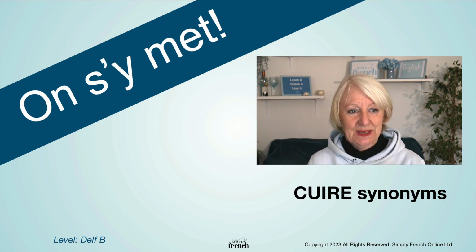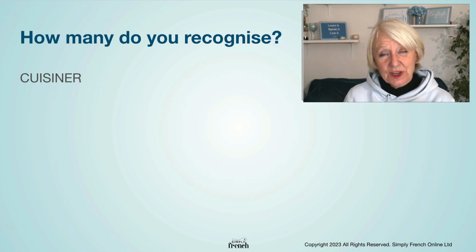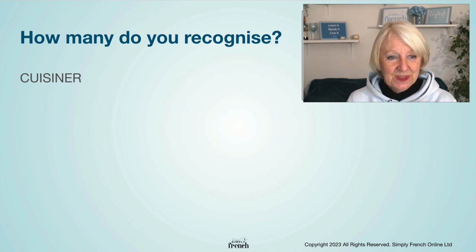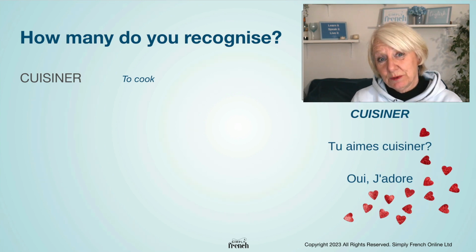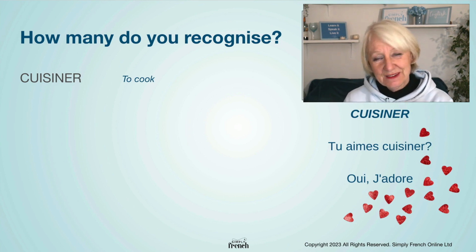On s'y met. I'd like to know how many you would recognise. So we're going to go slow and you've got a chance to just think it through beforehand. So cuisiner, to cook. And an example would be, tu aimes cuisiner? Oh oui, j'adore. Oh, peut-être pas. Non, je n'aime pas cuisiner. That's cooking in general.